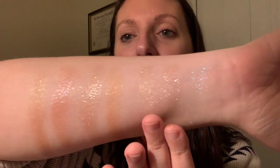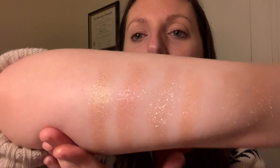Start here and then get warmer and deeper. How cool is that? All right, two more. This one's exciting. This one is called, I was gonna say Super Shock Shadow. It is, just like the rest of them.